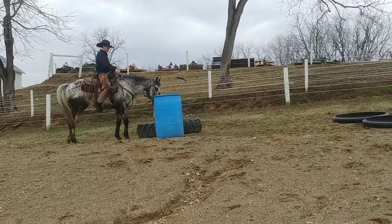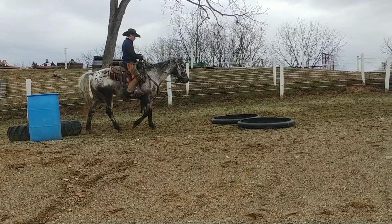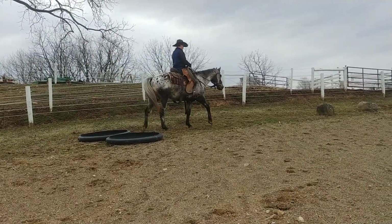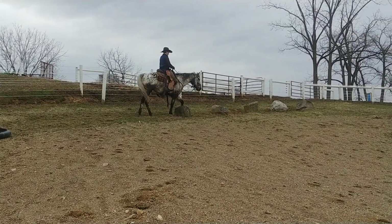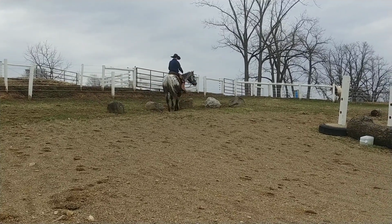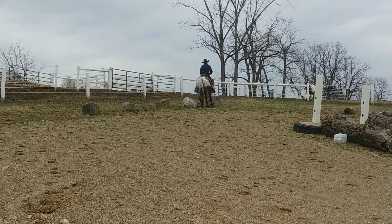He does very good. We got him from a lady that bought him as a baby, raised him from a baby. And she told us that she'd bought him from an Appaloosa breeder that had foundation, traditional, kind of old-fashioned Appaloosa stock. And I believe it. I mean, it's a nice horse.